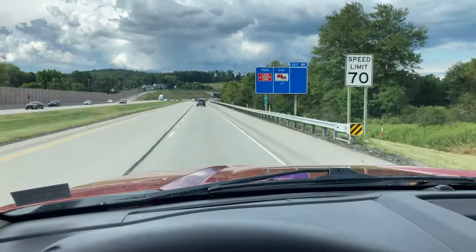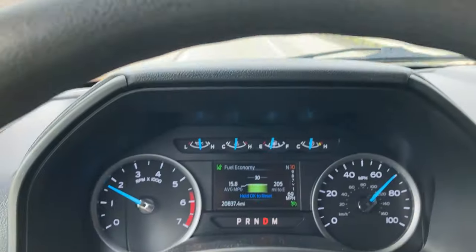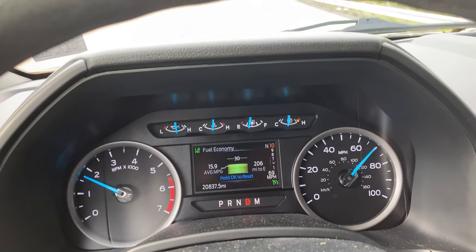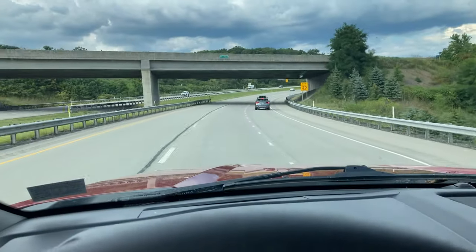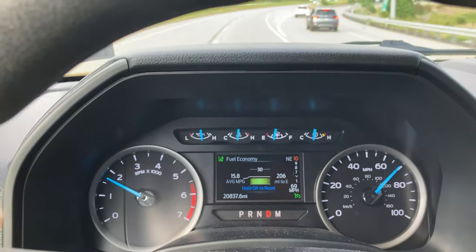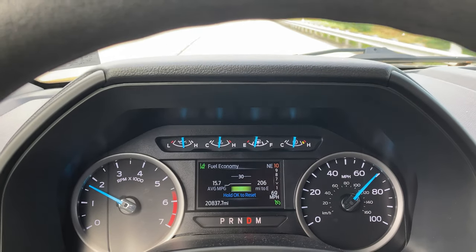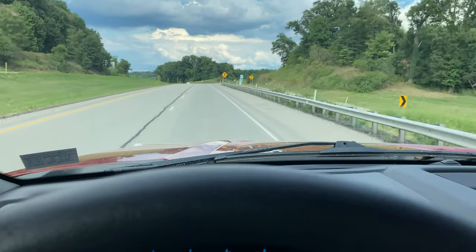Okay, we are finally back on the interstate, just like I did on the drive to work. On this drive home, I've got the cruise set at 69 miles an hour. Now, unfortunately, we spent about 10 minutes or so just sitting in stop and go traffic before we got to the interstate. I'm sure that's hurting us a little bit. You'll see we are currently at 15.8. Now that will work its way up during the drive because we got our best gas mileage on the interstate when we're traveling at a steady speed.